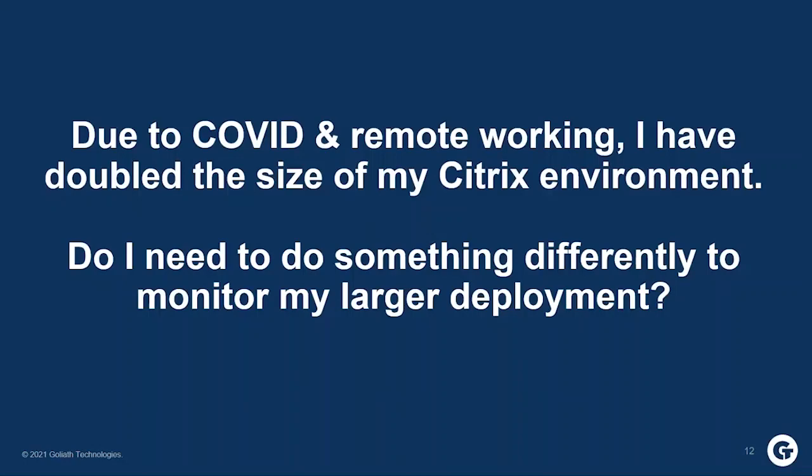CPU and RAM consumption across all your servers, not just your VDA workloads, but also the management servers, and even Active Directory, your profile servers, and so on. Everything needs to be monitored closely, and it needs to be a priority.